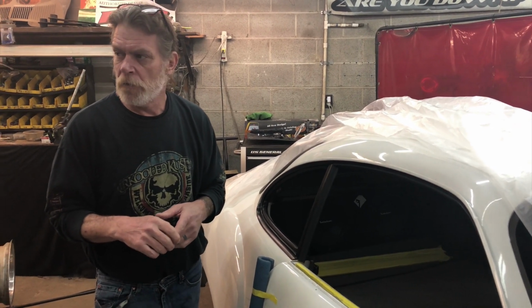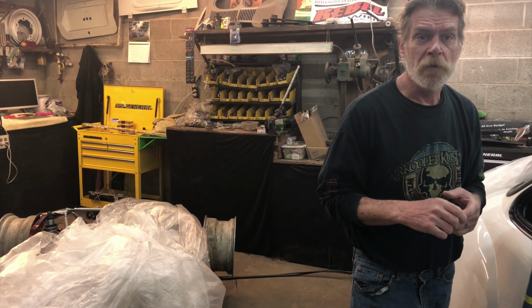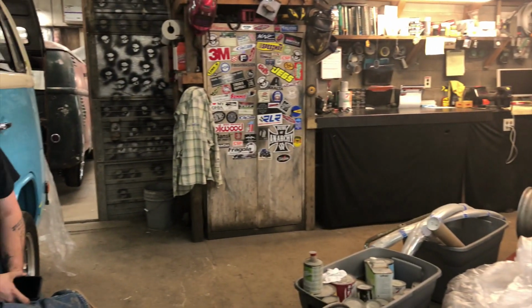He's got the solenoids mounted for the rear hatch. Oh, good. So all that's right. All electric. Wow. So all one button. One button's going to open the doors. One button's going to open the hood. So that's pretty cool.